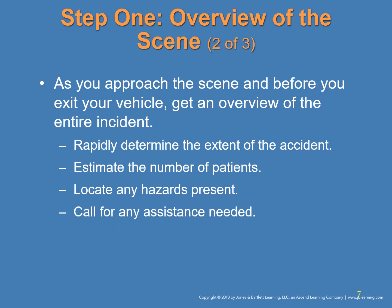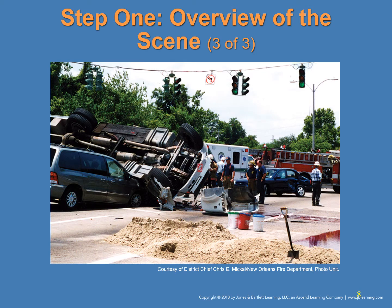As you approach the scene and before you exit your vehicle, get an overview of the entire incident. Rapidly determine the extent of the accident or incident. Try to estimate the number of patients. Try to locate any hazards that may be present. Call for whatever assistance you may need to manage the incident. The figure below shows that as you approach the incident, you should look over the entire scene.